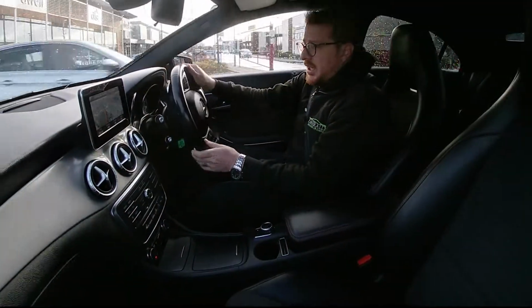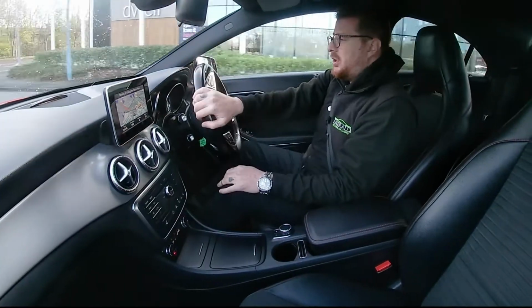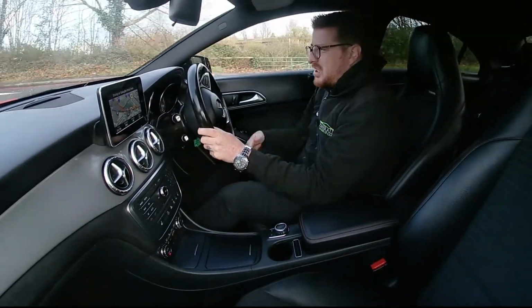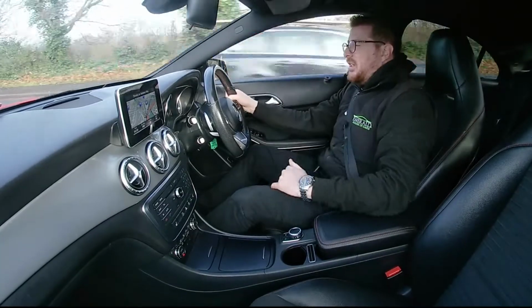So heading out here now, we'll flick this so we're in eco. So when you put it in sport, you do get an uprated rev ratio, you get a better throttle response, and it just gives it a bit more response all round. It gives you that little bit more of a grunt and a growl.